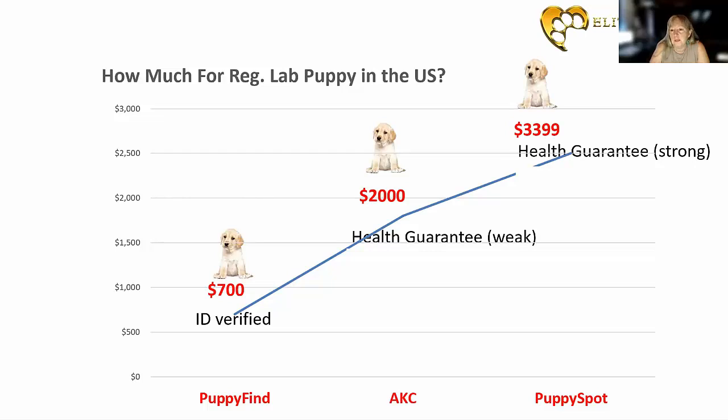Why are some people wanting to pay nearly $3,500 for a puppy, and others only want to pay $700? Well, the difference in this case is that a little bit of value has been added from the buyer's point of view. From the buyer's point of view, they might like Puppy Find because the ID of the breeder has been verified, so they know it's not a scam.